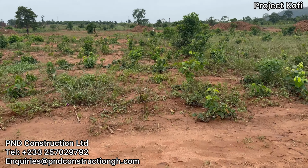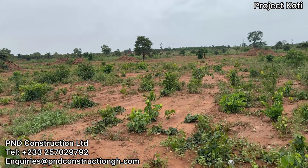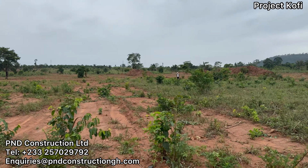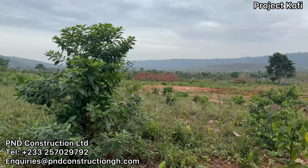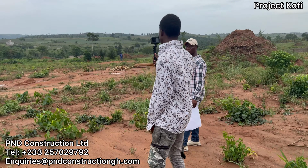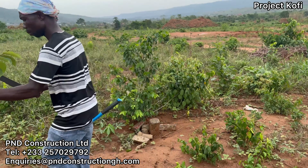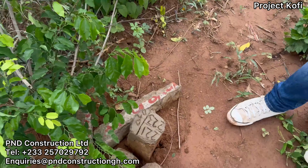So I'm walking up, going down. 219. So that is the end of the plot, 219. So where is 221? 221, that is where the house is. So that is actually quite good. 221 starts from here to the end. Yeah, there. So it's similar to what we just did.